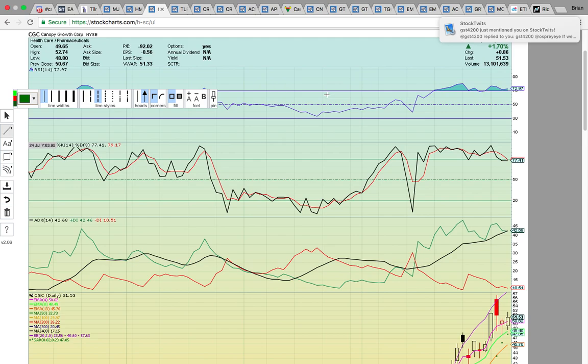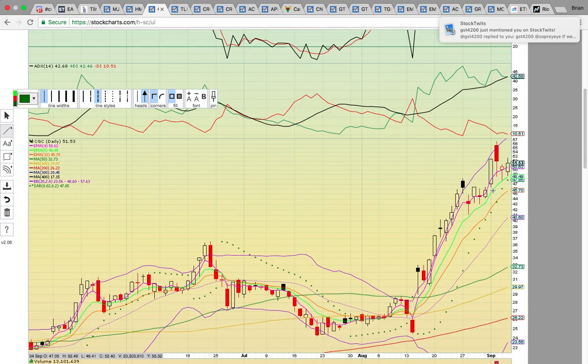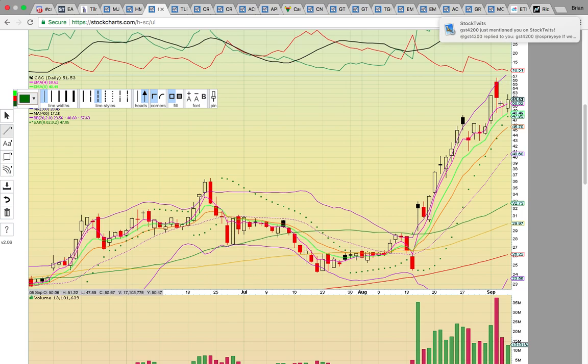Okay, it keeps coming up in the chat. If you look here at Canopy Growth, CGC, it's been on a nice run. It keeps pushing higher, even after forming that red candle here. Even after forming the red candle, it still is holding on to EMA4. It formed the red candle up here, hitting the upper Bollinger Band, and then it came down, and notice how it closed right above the pink line.